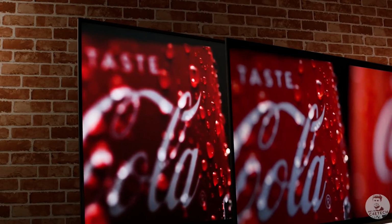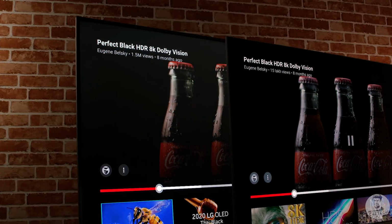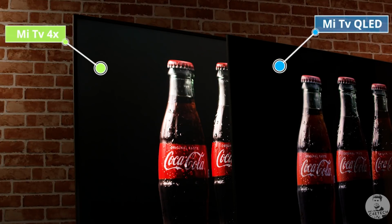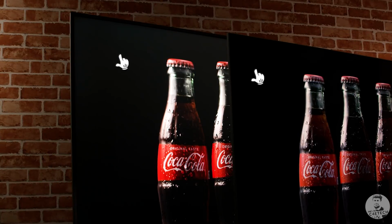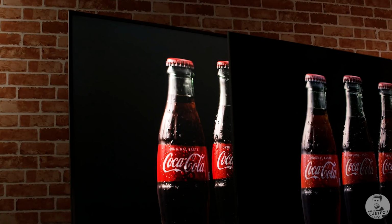Now this is perfect black on YouTube playing on a regular Xiaomi 4K LED TV. Let's pause right here. There's a lot of black on the screen at this point. This is the same image on the QLED panel. Do you guys see a difference? Yes, it's not jet black like an OLED, but they do look way better, right? The darker areas are way more uniform and don't look like a greyish smear.